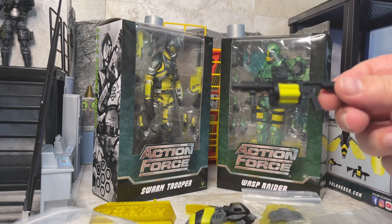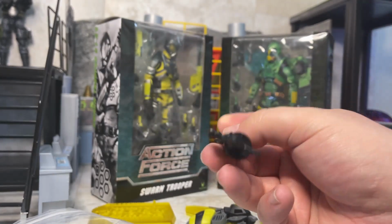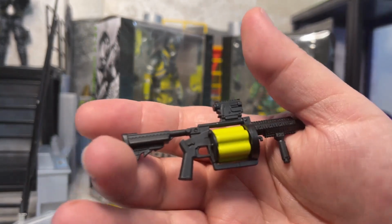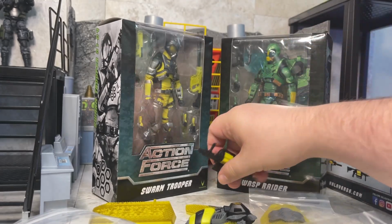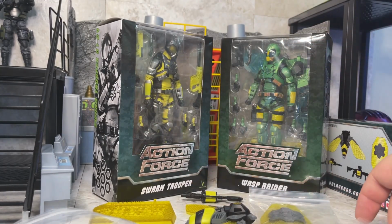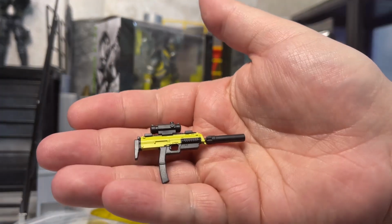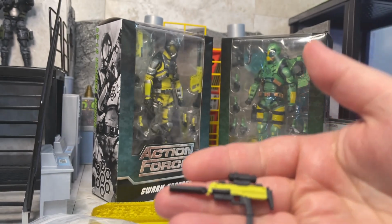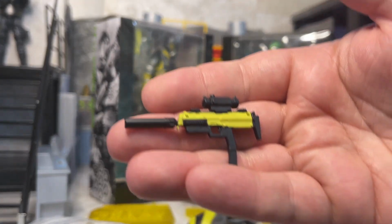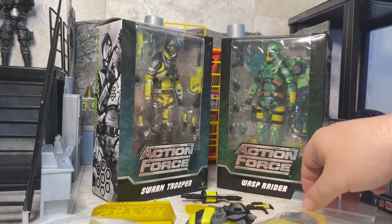It's got the grenade launcher. Pretty cool. Definitely black, and then you got those swarm colors in there, so that is pretty cool. Nice little touch. And I would say machine gun here. Again, pretty nicely done. And the paints to match up.